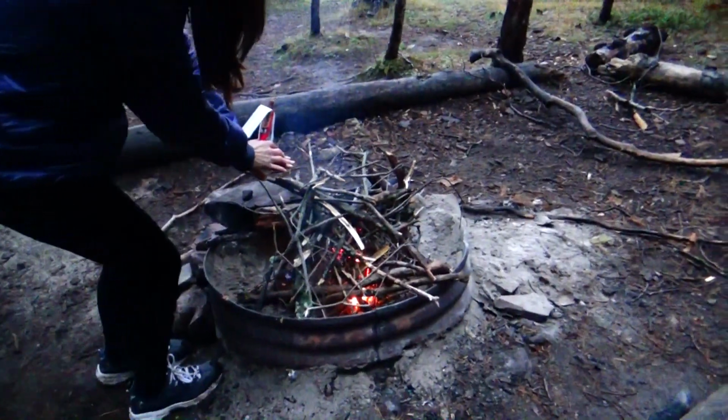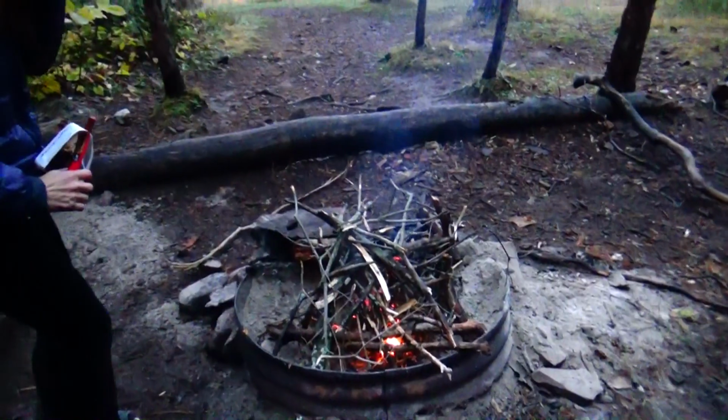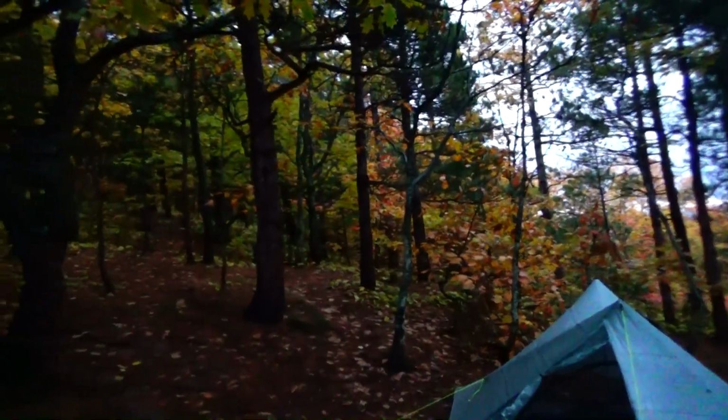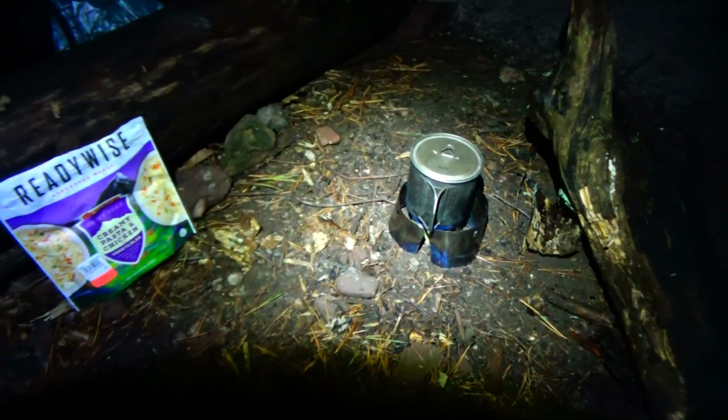Well, we did get a little bit of a fire started. Hopefully it catches better than this. I'm gonna walk around, see if I can find some dead wood. Try going in that direction. I got my alcohol stove going. As you can see, I got my fire started. So hopefully that keeps going tonight for a while. And tonight's dinner is going to be creamy pasta and chicken from ReadyWise. It'll be my first time trying that one.